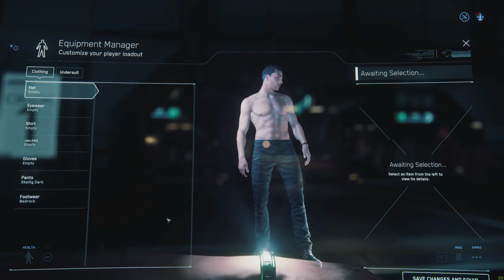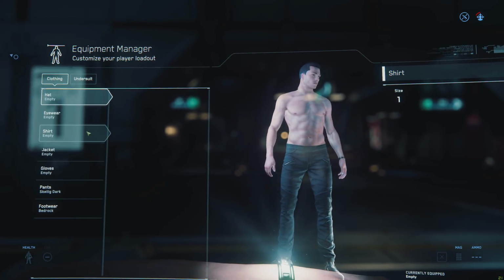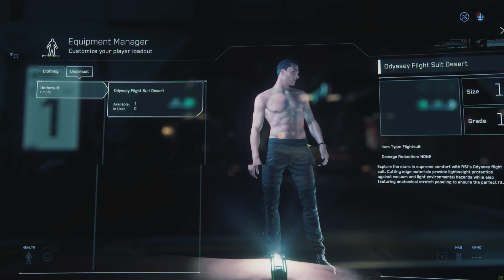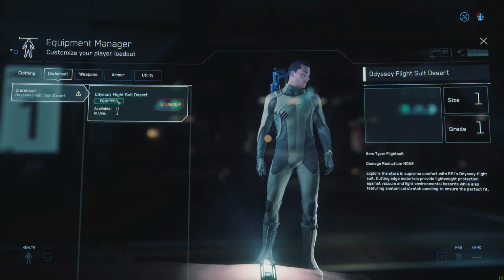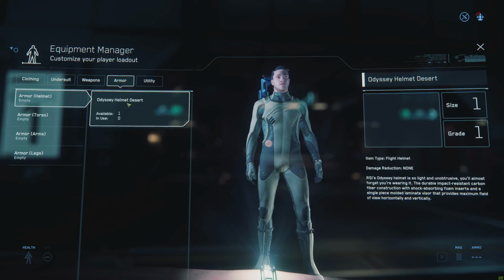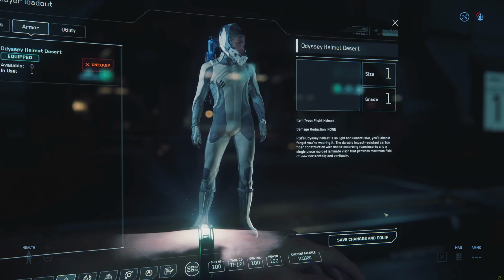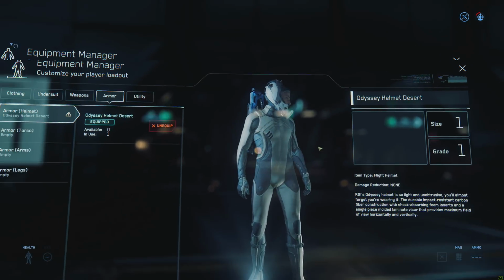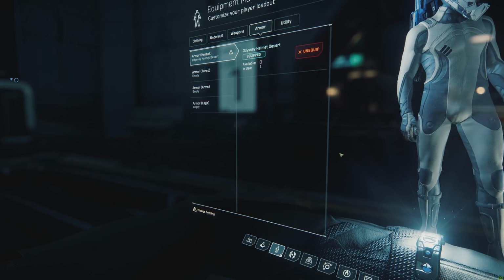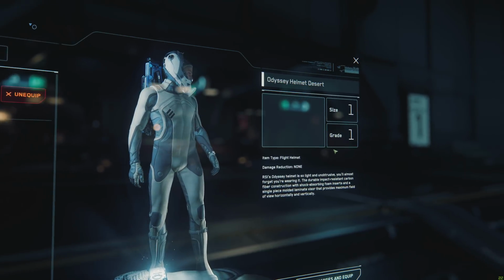I have this microphone in front of me. I might have to go to a lapel. Interesting. Okay, under suit. I have to select that and armor. Let's try out the helmet, shall we? And we're good. Now. It's pretty good. See, it's pretty much ready for VR. I only wish I could move the screen with my arm.